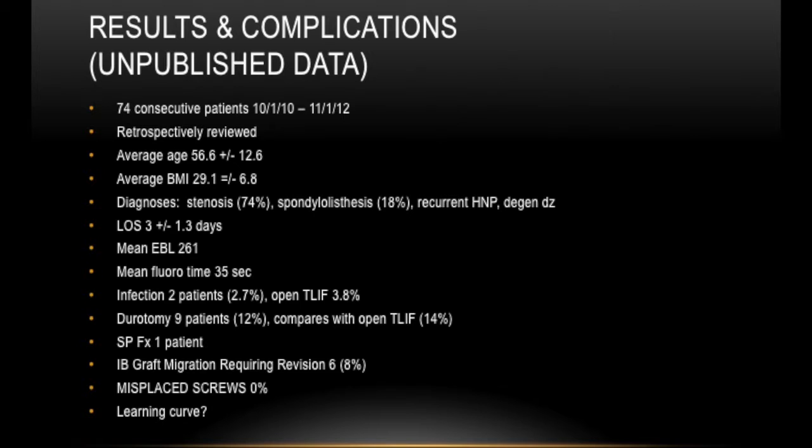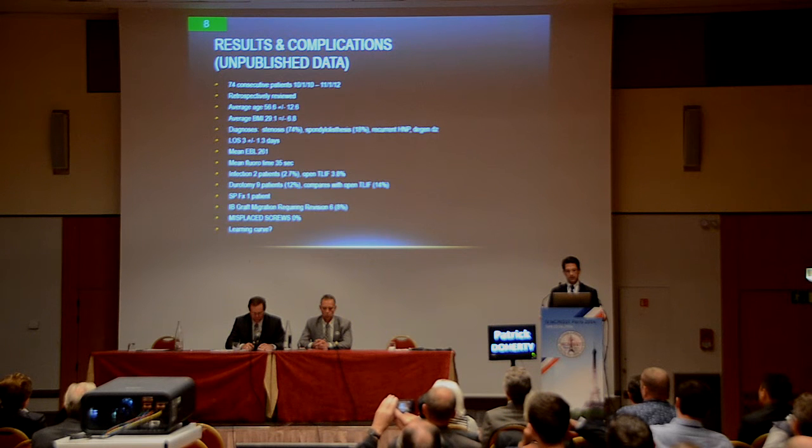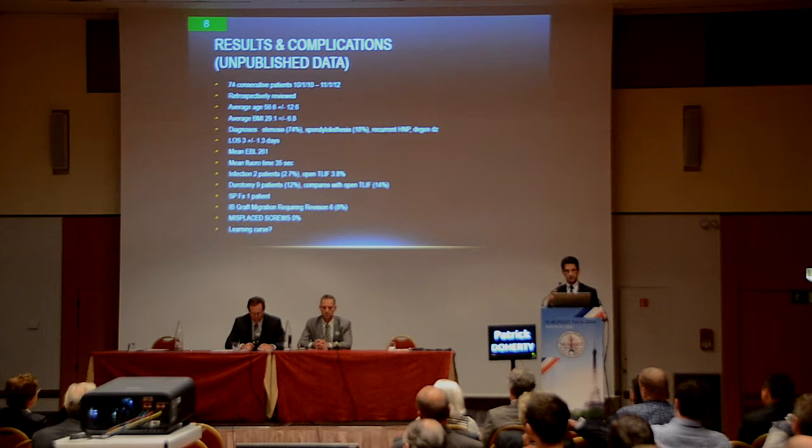I have 74 consecutive patients from October 2010 to November 2012, all retrospectively reviewed, average age 56. Though again, when I first started, my indication was for the older patient in whom I would not do an open procedure, and I've decreased the age a bit simply because the results are demonstrating good results. The length of stay is coming down as well. I don't really think there's a significant learning curve, although the results are better, but it is something that over time, I think you find that you don't need to keep the patient in the hospital as long as you might have thought, certainly with open techniques.